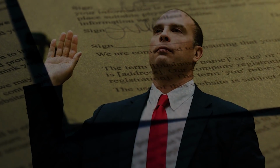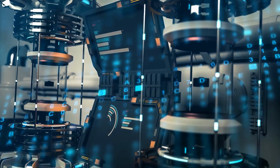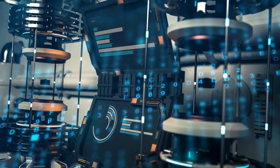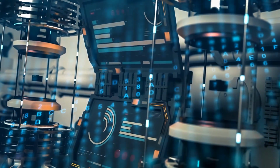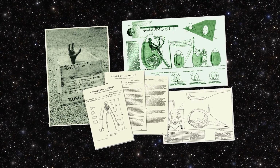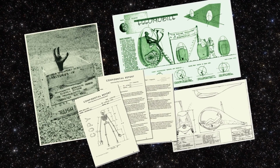Grusch claims defense contractors are involved too. These companies often have the top-notch facilities and expertise needed to analyze and even try to understand how these alien technologies work. It all paints a picture of a joint effort between the military, intelligence agencies, and private companies, all working together to unlock the secrets of extraterrestrial technology. Pretty mind-blowing stuff, right?